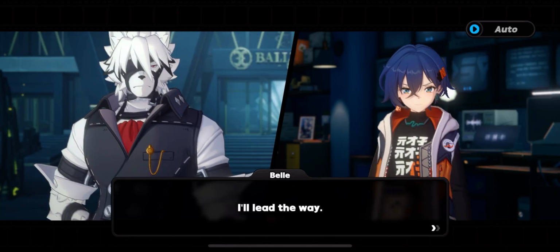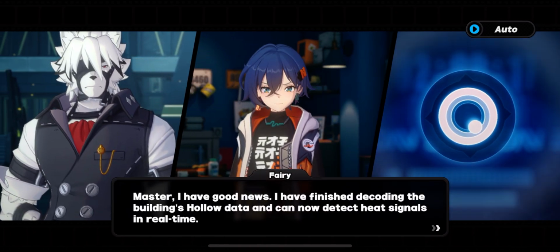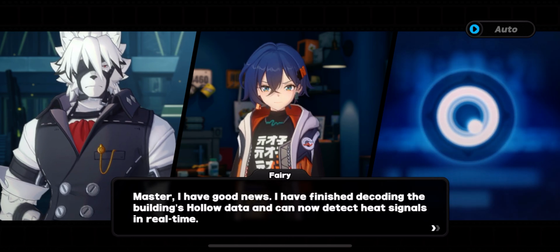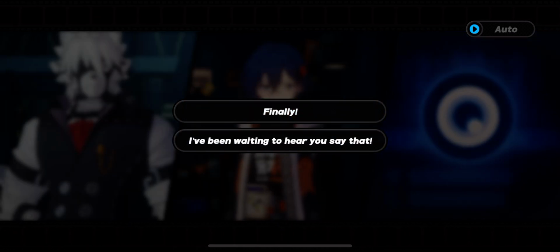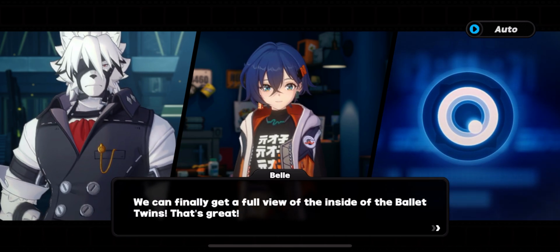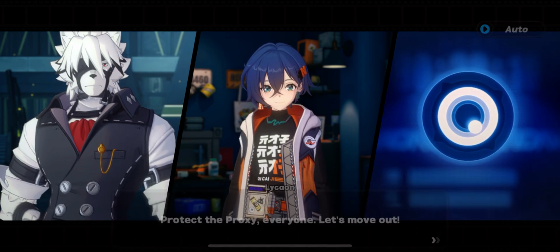I'll lead the way. Master, I have good news. I have finished decoding the building's holodata and can now detect heat signals in real time. We can finally get a full view of the inside of the Ballet Twins. That's great! Protect the proxy, everyone. Let's move out.